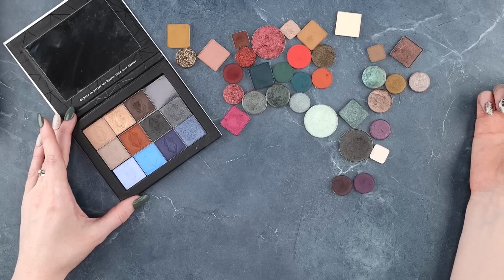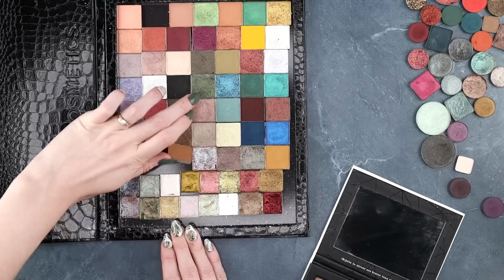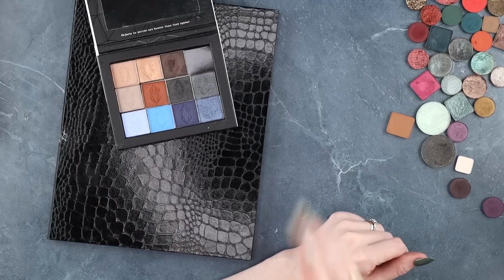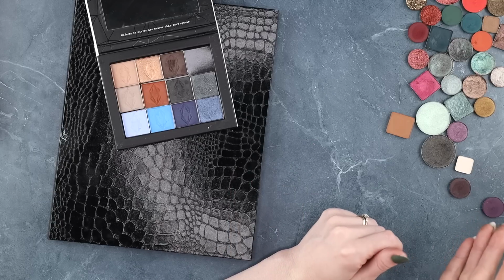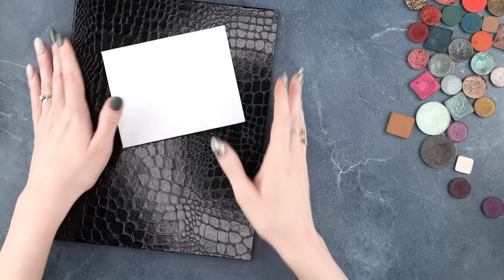I don't know where the other Lethal shade is. It's not one of these. And it's not in here. It could be upstairs somewhere, or I could have just stuck it in a palette that doesn't have eyeshadows in it right now. Let me do a quick search.